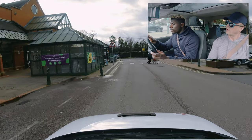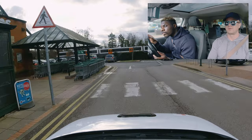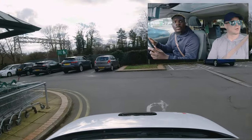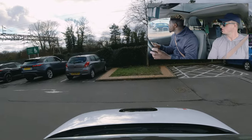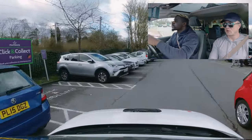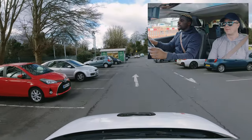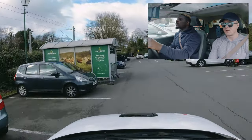We've been here before, right? So you know about this section here. Very good observations. And turning right. Good speed. Again, good observations. You'll be surprised how many people don't observe at this junction. Thank you. We're going to continue to go to the far back part of the car park. Nice defensive driving.